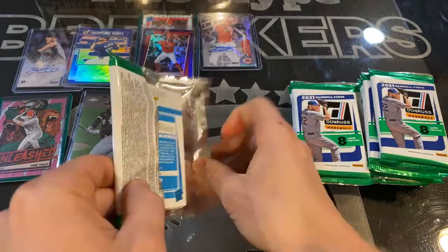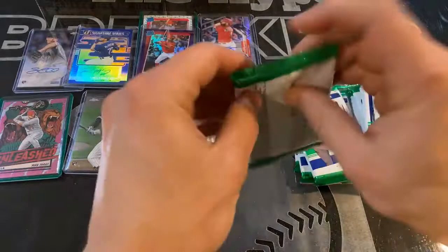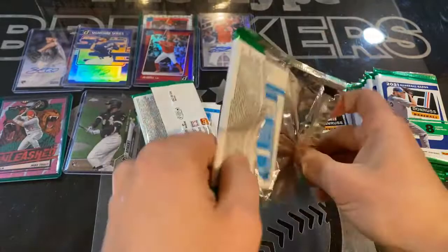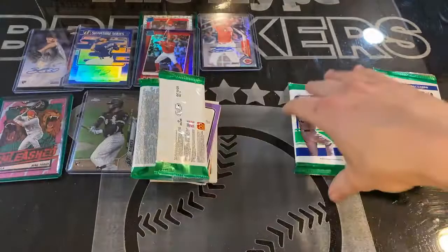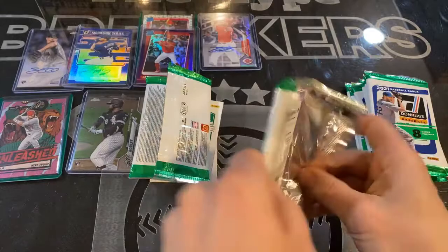Love that Moustakas auto there in the background. Played in Milwaukee for, was it two seasons, I think? And hit a lot of home runs in the right field corner where we sometimes sit. So seemed to be a fan favorite there. Helped propel the Brew Crew into the playoffs through round one. Beat the Rockies that year in a five-game series and then lost to the Dodgers, I believe.